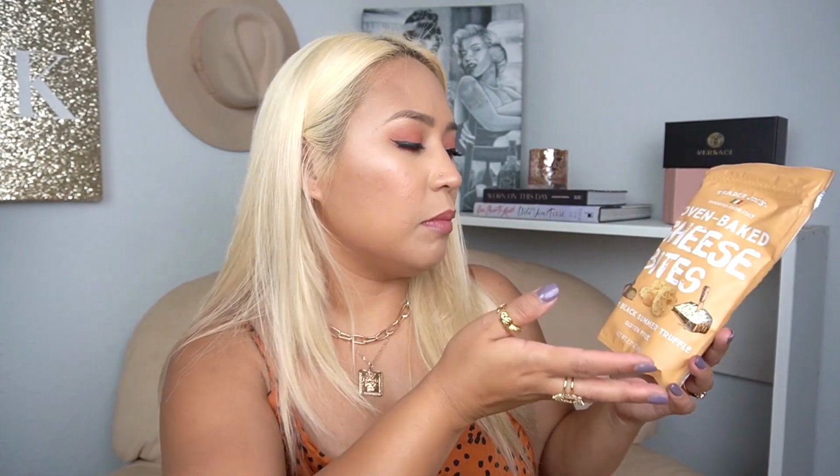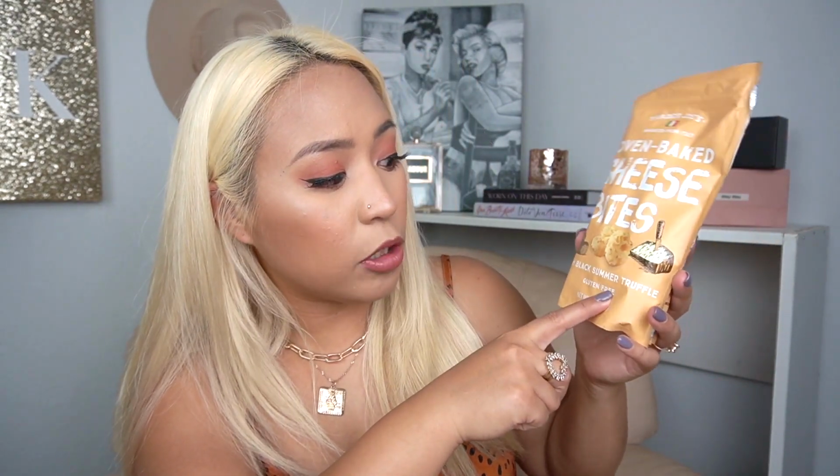Then last up is a new snack that I am so obsessed with. I believe that's seasonal, and yes, it comes from Trader Joe's, as do a lot of my favorite foods. But it is their oven baked cheese bites, very similar to Wisps, except I don't think that this is necessarily Parmesan. It just says semi-aged cheese. It doesn't specify which cheese, but in particular, the one that I love is the Black Summer Truffle one. Oh my god, talk about a decadent snack. This is so freaking good.